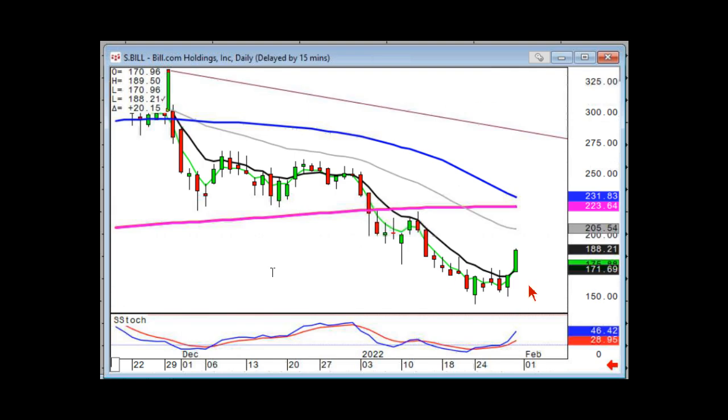So this is your typical chart. A good chart and a little gap up. Sally is probably me hemming and hawing.